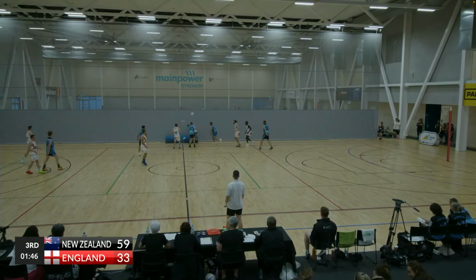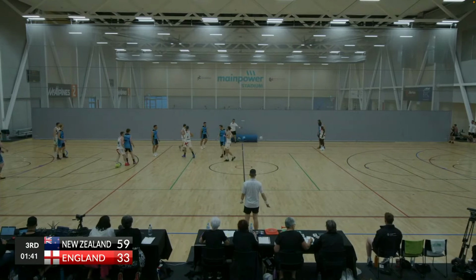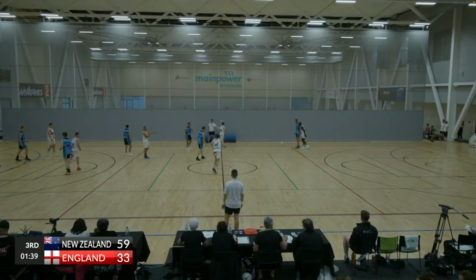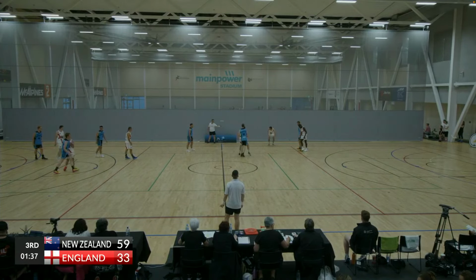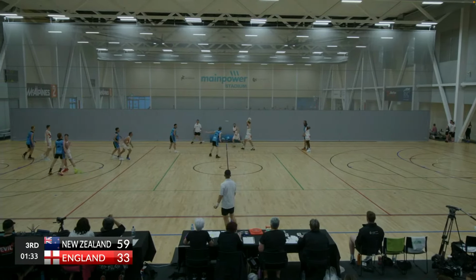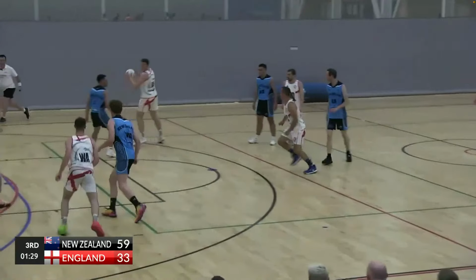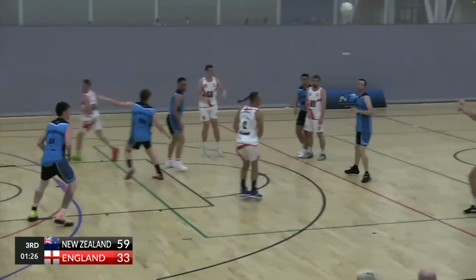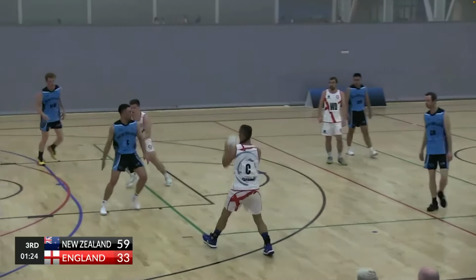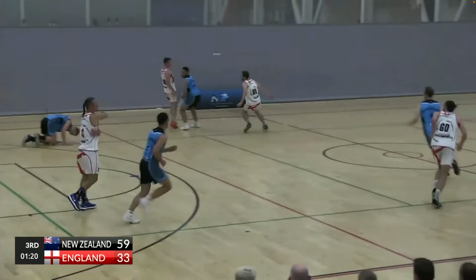In a bit of a possession game again. A bit to and fro down the court. There's just this change. I think sometimes the speed gets to the New Zealand men's invitational side. I like the way that Luke Owen was holding his wing defence. You've got that change of pace there. Oh, beautiful. Contesting in the air, that's good.